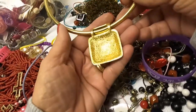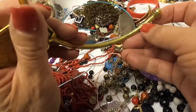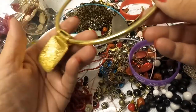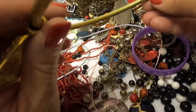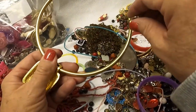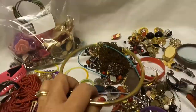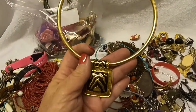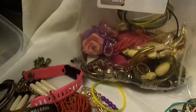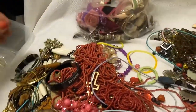Another choker. It does have some of that green stuff on there. I know one of y'all will remind me in the comments what it's called. It's just been so long since I've opened a bag of jewelry. I don't even remember what that's called. But I don't think that it happens on real gold. But yeah, really pretty bracelet anyway. So far, our keep pile is looking pretty slim compared to our make another jar pile.